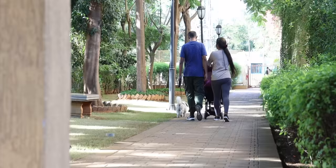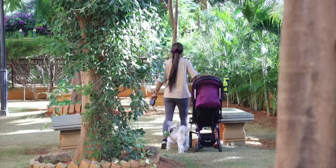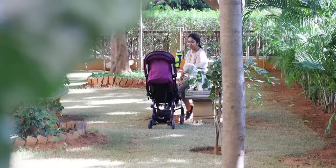After dropping Kaya to her school bus, we usually prefer to go for our usual morning walks. We mostly don't skip it because of Jude. He really looks forward to this time of the day. So whenever we can't go for walk some days, I feel so guilty about it.